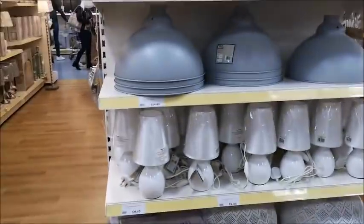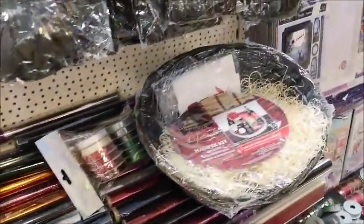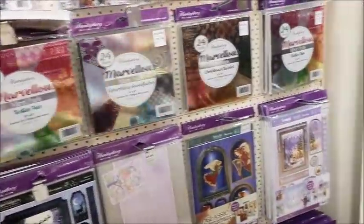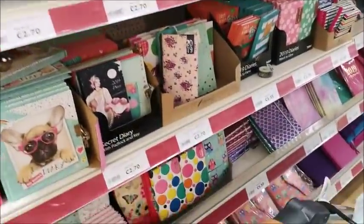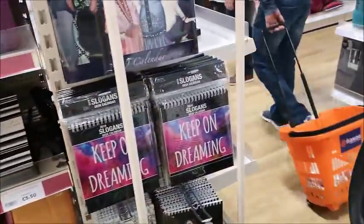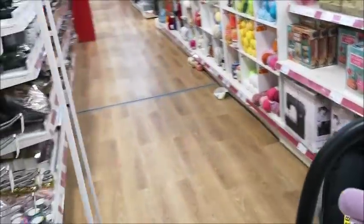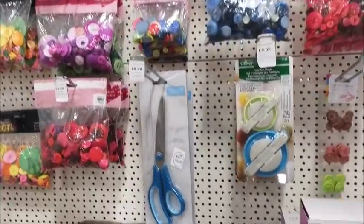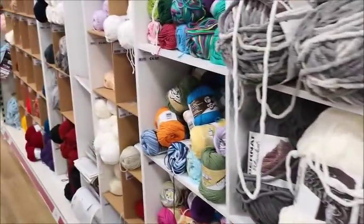Okay. Lamps, anyone? Is there more Christmas goodies? No, oh, lovely calendar. And gift ideas, calendars and more calendars. Wow, already. Well, it's nearly 2019, I guess. Yes, calendars and more calendars. Oh, this shop is huge indeed. Oh, the buttons. All the wool, if you are a knitter.